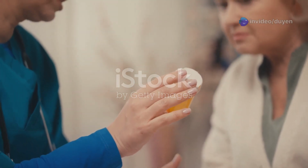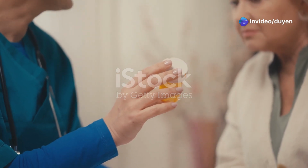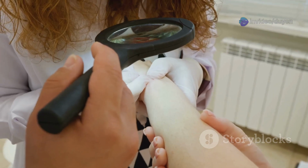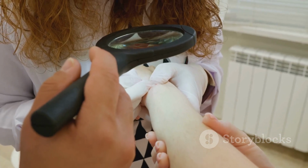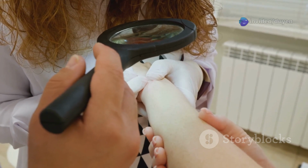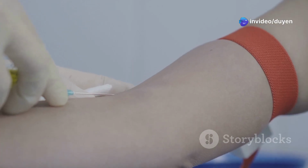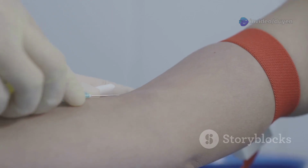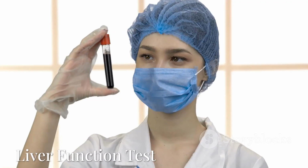Review your medication history, particularly the use of hormonal therapies, like oral contraceptives or hormone replacement therapy. Assess alcohol use, as chronic alcohol consumption is a major risk factor for liver disease. Conduct a physical examination to look for other signs of liver dysfunction such as jaundice or ascites. Order blood tests, particularly a liver function panel to assess for markers of liver injury or insufficiency.